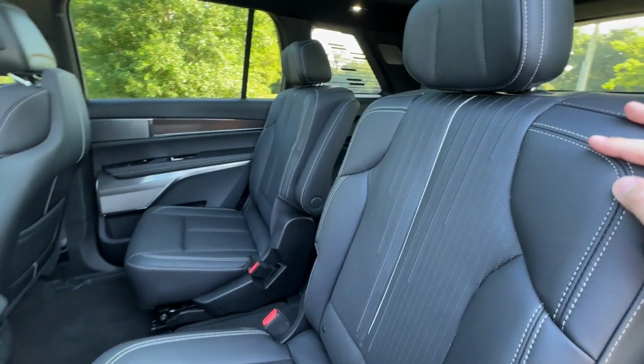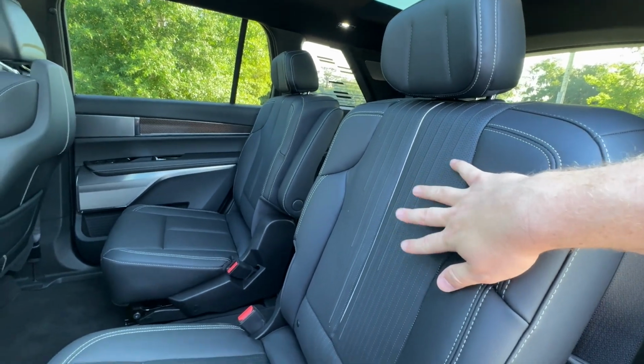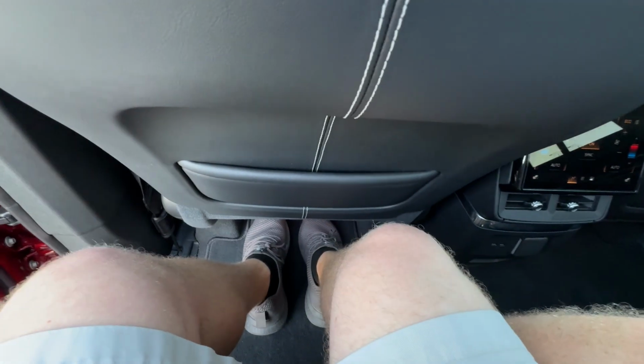So something that the Kia EV6 and Hyundai Ioniq 9 have that these don't. These are also heated seats, but they are not ventilated as they are in the Hyundai and the Kia products. Now, that's fine. We do have over 40 inches of legroom back here, which is really not that bad. We can slide and recline these seats as well.